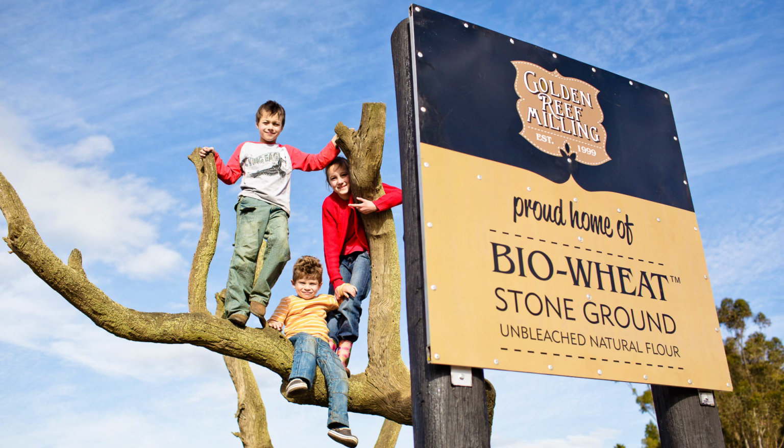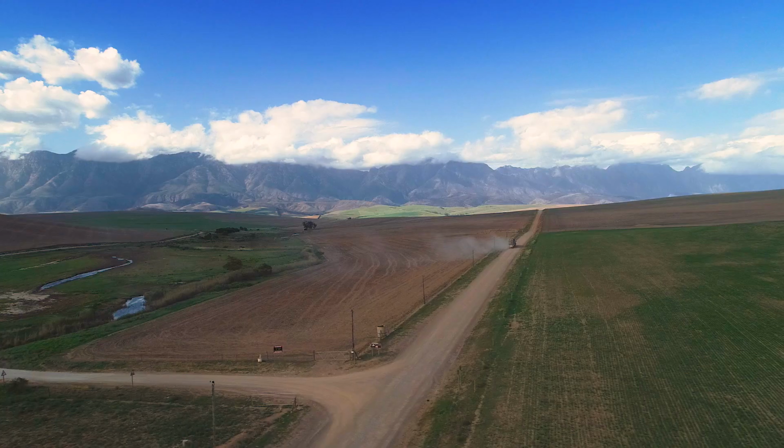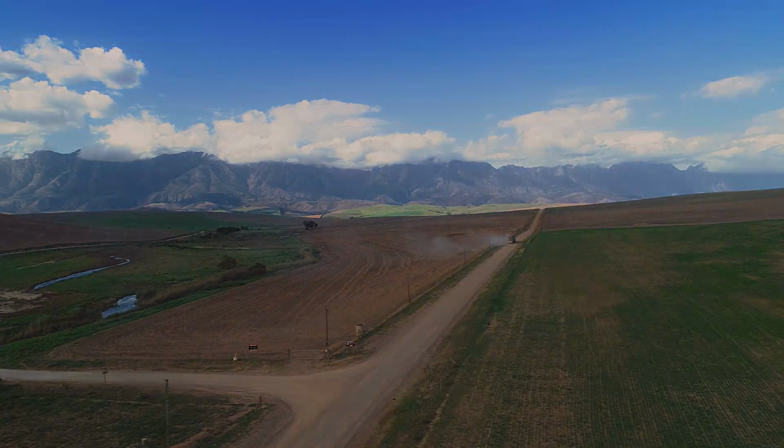Leaving a legacy is what this product is all about. We pride ourselves on producing a natural and healthy product from the premium quality wheat the Overberg has to offer.